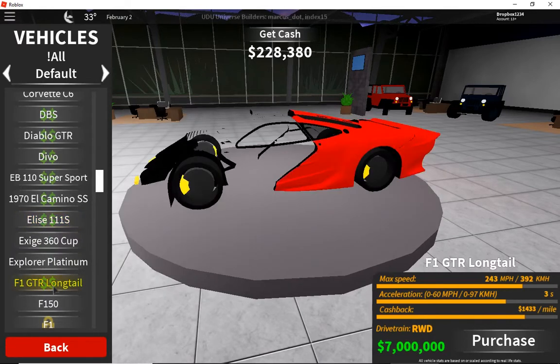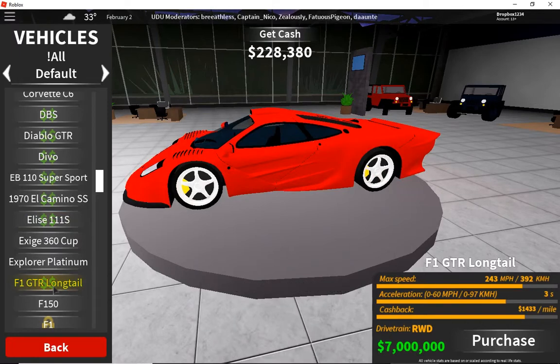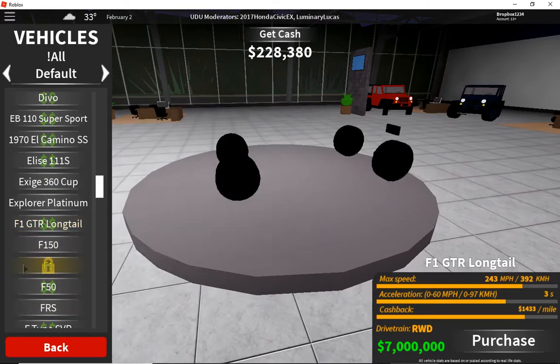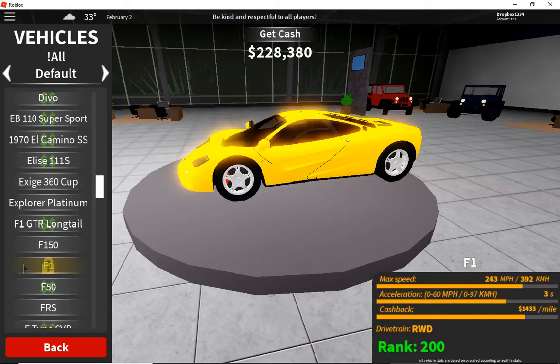F1 GTR Longtail, 243 miles per hour, 3 seconds off the dotted line, and $1,433. I'm saying that one's a kickoff because of the fact that we have the other car. The F1 you can unlock at rank 200, so you have 243 miles per hour, 3 seconds off the dotted line, and $1,433 a mile. It's worse in 2 categories, so I'm going to say that the Bugatti Devo is holding out strong.